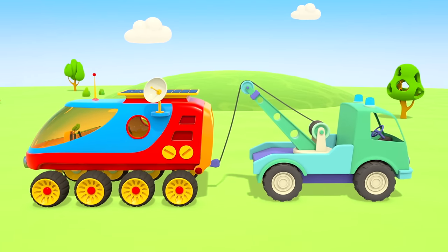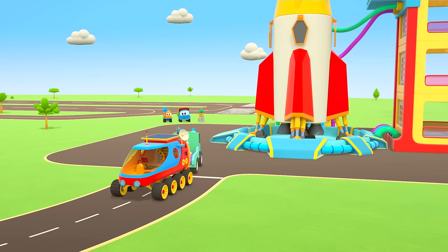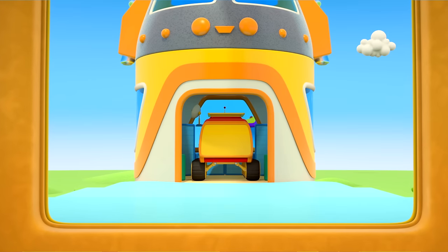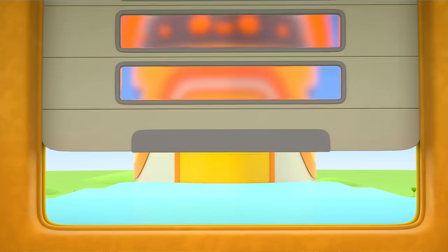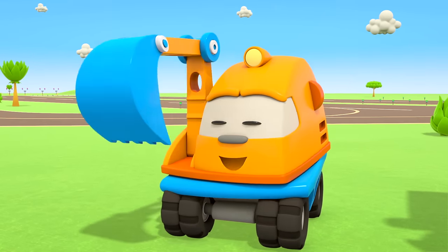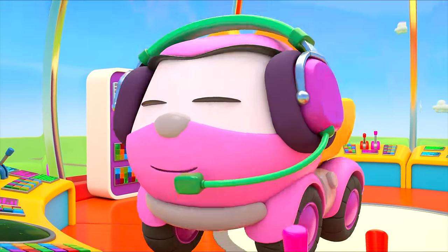The tow truck is taking the lunar rover to the launch site. The friends are going to send it to the moon in a huge rocket. Close the cargo bay! The rocket's ready for takeoff! Hooray! Three, two, one, liftoff!